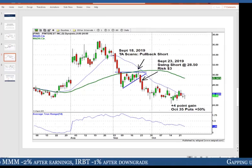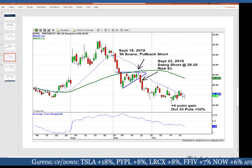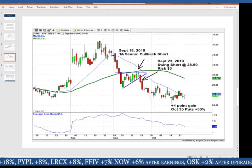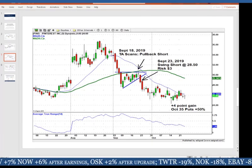I might just bail ahead of time, because I know the fundamental story is there and it has a very high short interest. So those are usually good enough reasons to take your profits and step aside into earnings and whatnot to avoid a squeeze. I'll deal with that next week. But yeah, that's basically it.